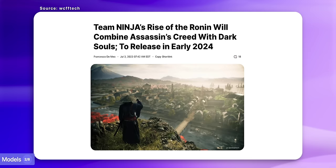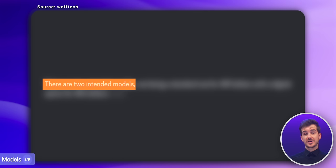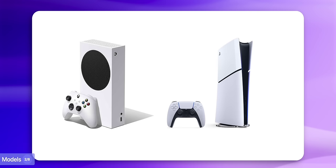In fact, according to a new leak coming from leaker Soldier Delta, who accurately leaked Rise of the Ronin, there will indeed be 2 versions of the Switch. However, instead of these being an LCD and an OLED model, he claims that one of them will be a digital-only version, while the other will be a standard model, likely with cartridge support. This is very interesting, as realistically, all modern consoles are moving towards digital-only versions.